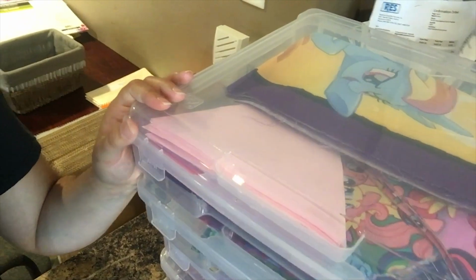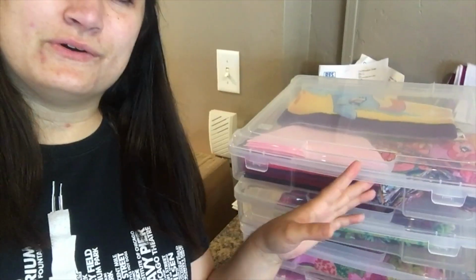All right, so we now are at the point that made me decide it was time to clean up, and that is my UFOs. So I purchased at the craft store these scrapbook bins. They're about 14 inches square, so they'll fit a 12.5-inch quilt block in them, but they also will fit all my materials as I'm working on them. So I have one per project.